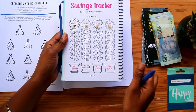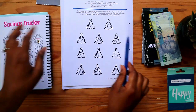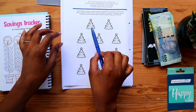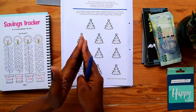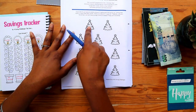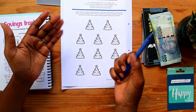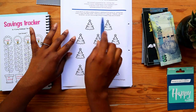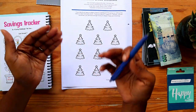And then we've got the Christmas challenge, which is the one over here. Here there are 11 Christmas trees, because you need to save the money for 11 months starting in January in order to spend it in December. Every time you save your Christmas money, I said start at 150, but if you want to save 200, 300, go for it. I'll be saving 200 Rand. Every time I save the 200 Rand, I will color in a tree. It's just nice, it's visual to see the progress.